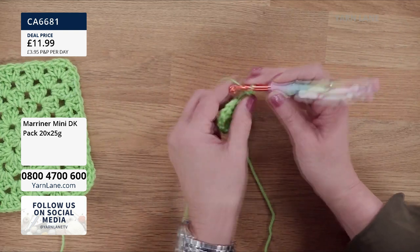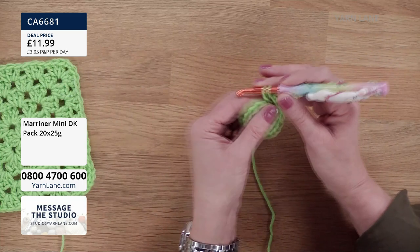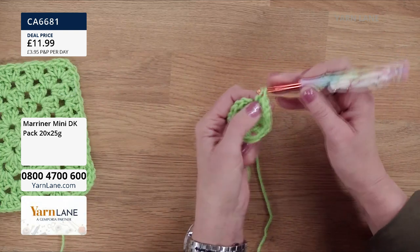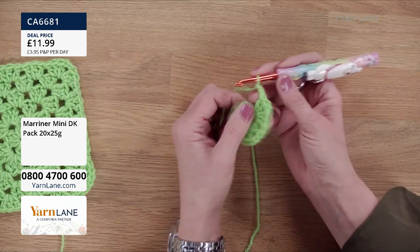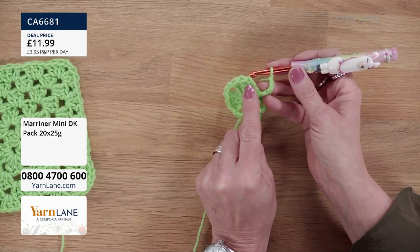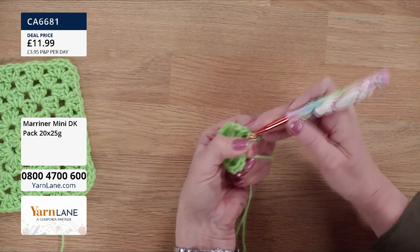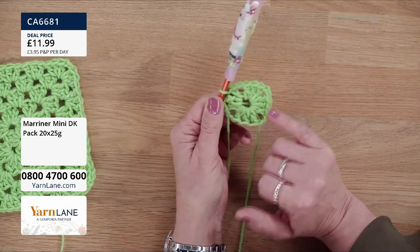So we're going to do our next corner, which are two chains, and then we're going to do our fourth side, which are three trebles. Remember, the sides are three trebles. And then all we need to do to complete this is do our fourth corner, and that is just simply two chains. We now need to close it off though, because at the moment it's not closed. So we need to do a slip stitch in the top of your, so if you're doing the three chain, it'll be in top of the third chain. As you remember, I'm only doing two. So I put it in the top with a slip stitch, and then I've created my first part of my granny square.